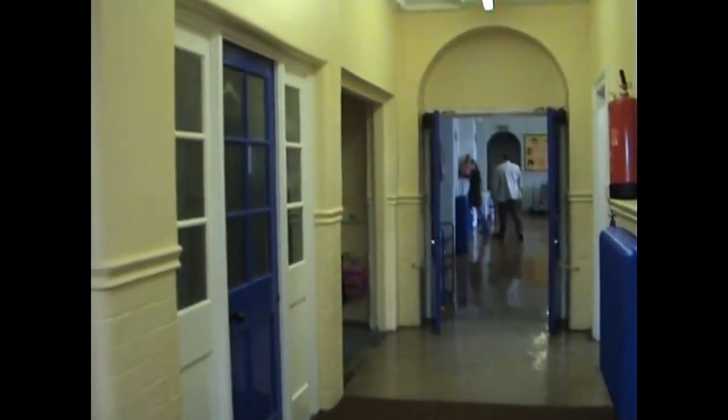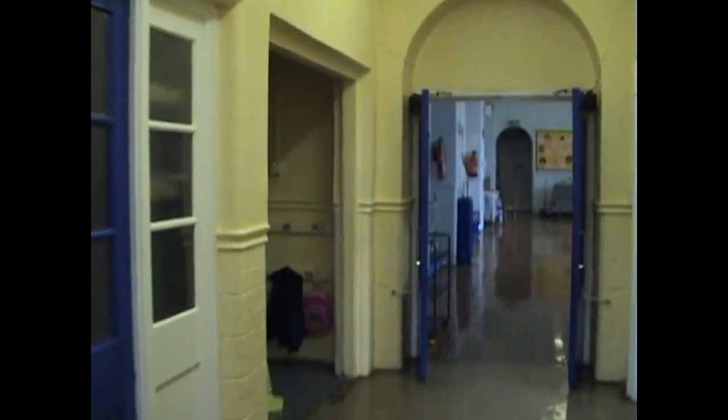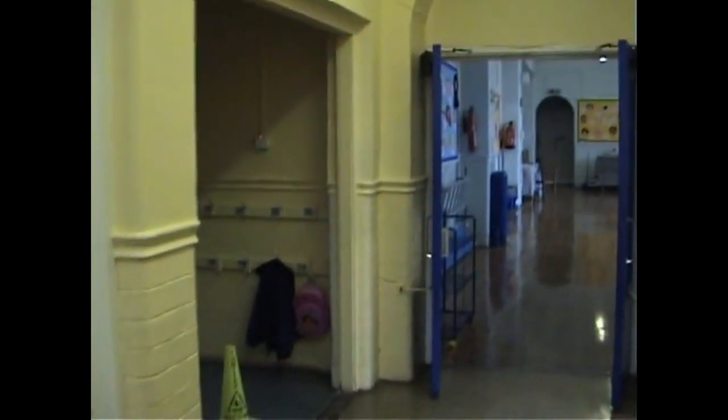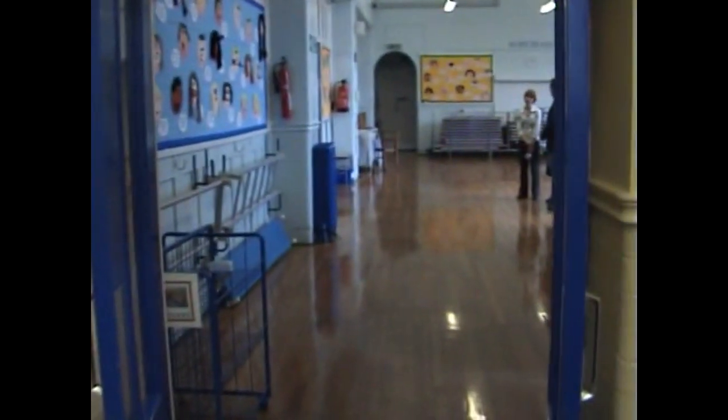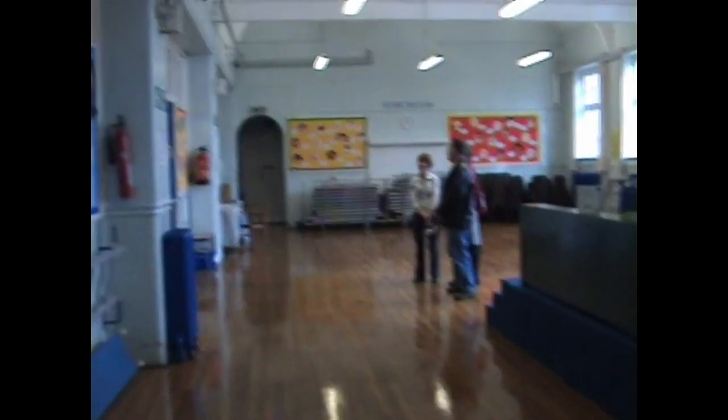Going inside now, and this is the corridor leading up to the hall, but to the left here, you can see the little coat pegs on the wall. Painted brick walls, the dado rails. Just the smell of the place took me back in time. Through the double doors, we go through to the infants' hall. I so remember the polished floors of the school and those high windows and the high ceiling.